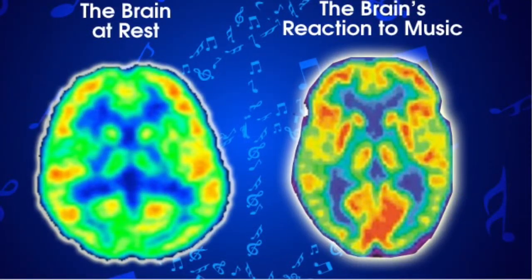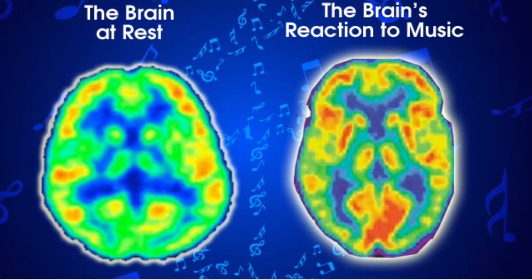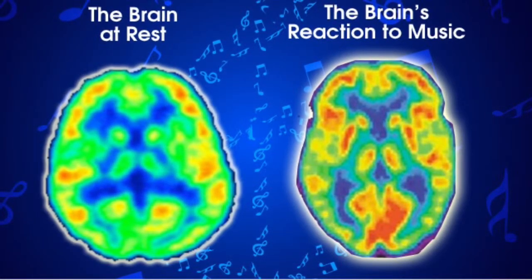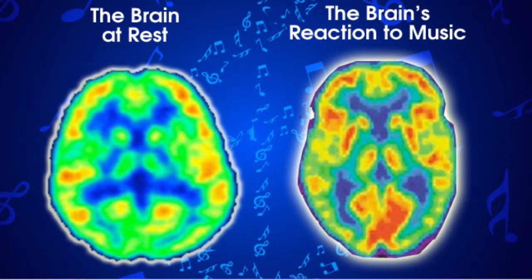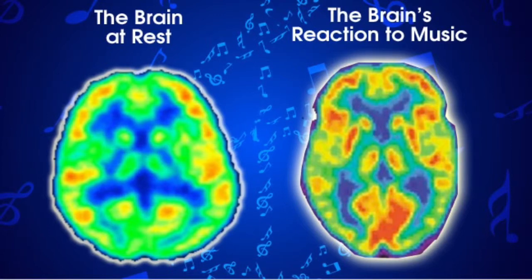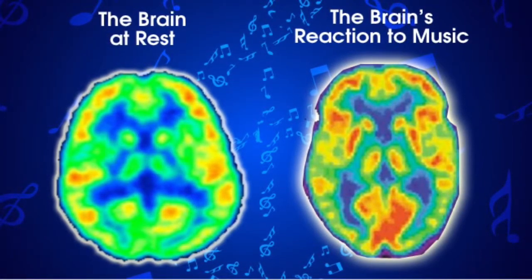If a person is listening to music they like, the brain shows the same emotions. If the person cannot differentiate between two artists, like Taylor Swift and Ariana Grande, say they prefer Taylor Swift but don't know which one is Taylor Swift, the brain reacts more positively to Taylor Swift than Ariana Grande.